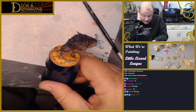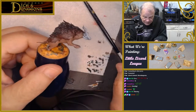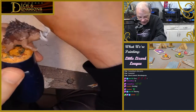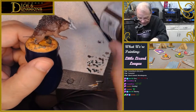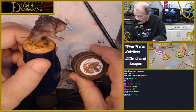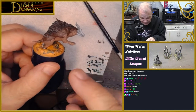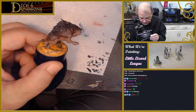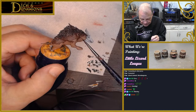This next bit, I have no idea what I'm doing here. What I'm hoping to do is, we have a lighter brown down here and a darker brown up here. We have an intermediate brown. It's a little bit redder, but it kind of goes between the two. I want to use it to blend these colors together.